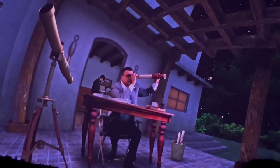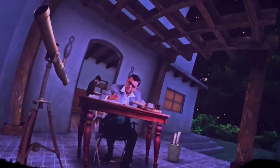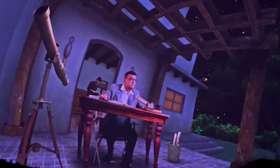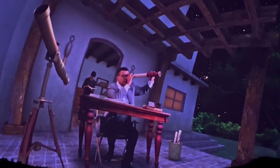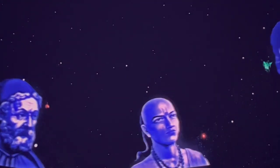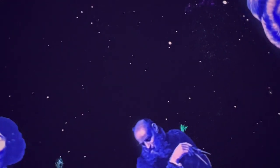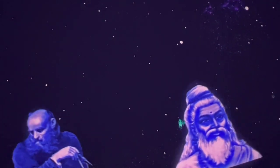Across the ages, some of our greatest minds have offered theories about the nature of the universe, often expanding on the ideas of those who preceded them. Today's story of the universe might appear strange to the great astronomers of the past. Vishwamitra in India, Ptolemy in Greece, Aryabhat in India, Copernicus in Poland, and Galileo in Italy.